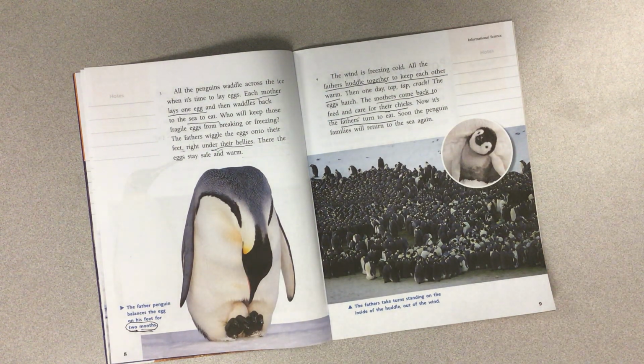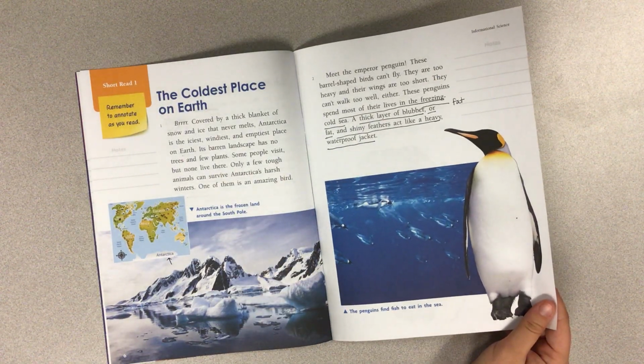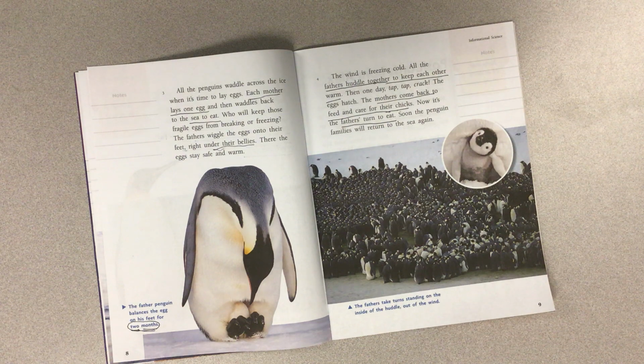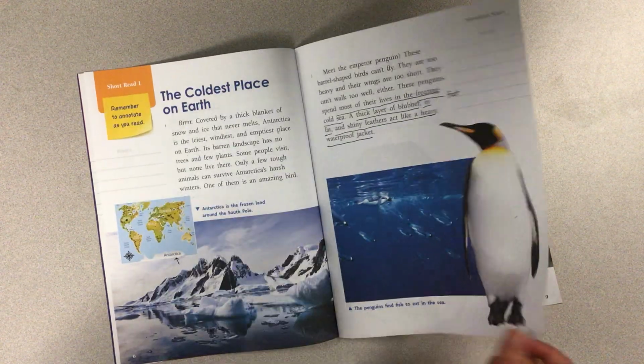Okay, I think we've got some good details. I think if I think back, this talks about penguins and living in Antarctica and the things that they do to stay alive and to keep their babies alive as well. We used our pictures to help clarify the text and to understand what it is that we were reading. So you may go and answer questions in your close reader about the coldest place on earth.